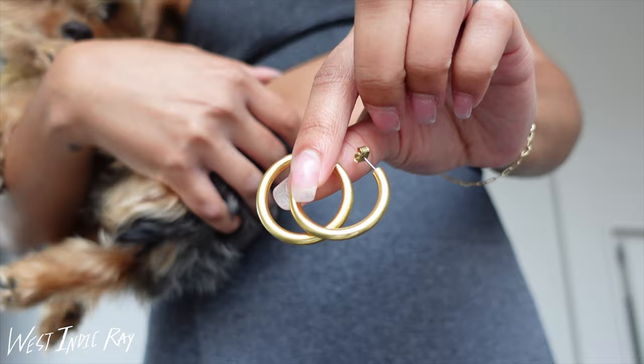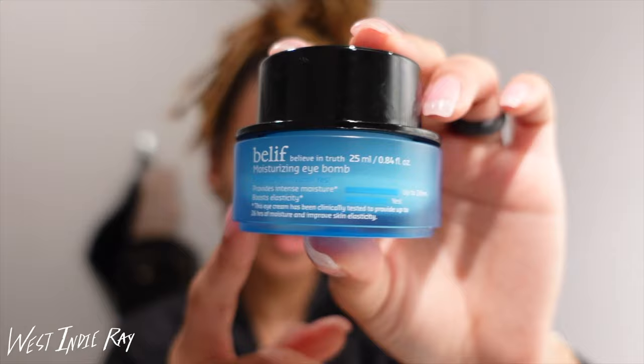So I washed my face in the shower, but now I'm just repeating the toner and the moisturizing that I did earlier. Another fun fact about this Belif moisturizing eye balm is that it actually looks so good under makeup.